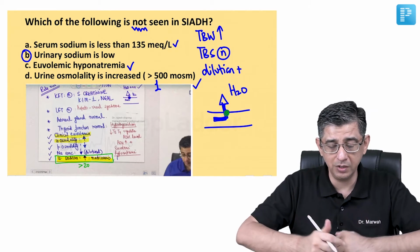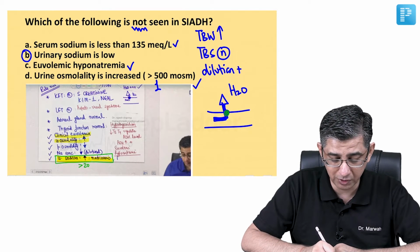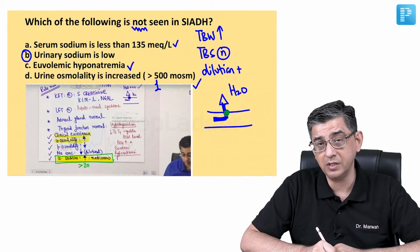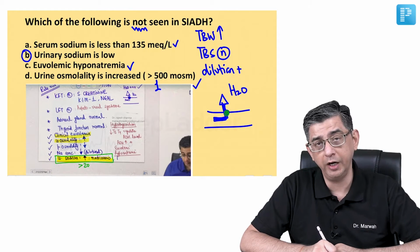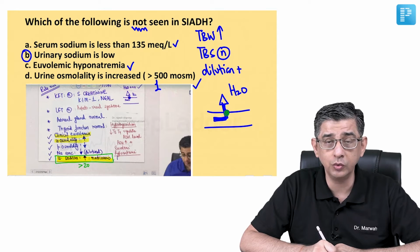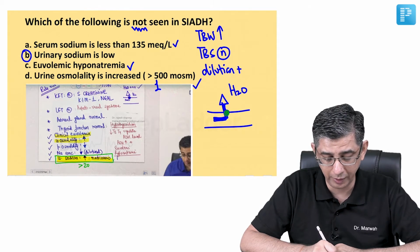On a comparison basis, as I have discussed in a tabular format, it will relatively make more sense, including aspects like psychogenic polydipsia, and even adipsic hypernatremia. So please go through the SIADH discussion. This is given in the kidney part along with Liddle and Bartter syndrome.